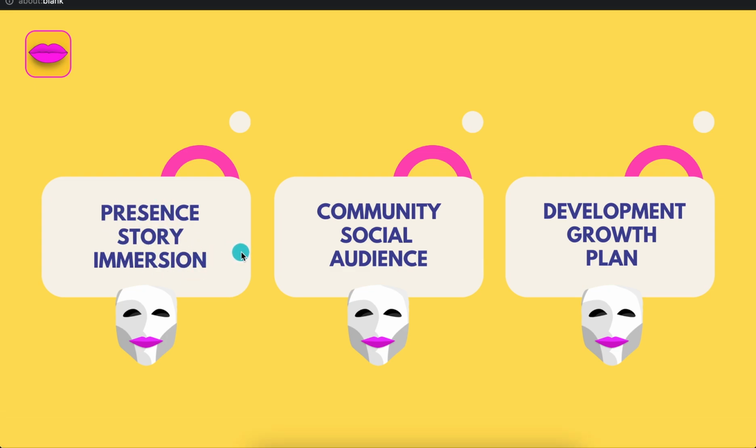Let's jump to the next point, which is community, social, and the audience. Talking about communities, social media basically, and audience. Well, it's pretty self-explanatory. But I don't want you to think that you need to have thousands of followers in order to have a successful collection sale, because that is simply not the case. As long as your community is engaged enough in what you do, believes in you enough to want to own one of these NFTs, you should be good.